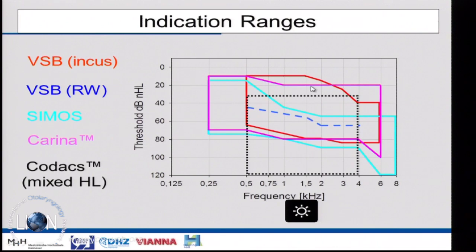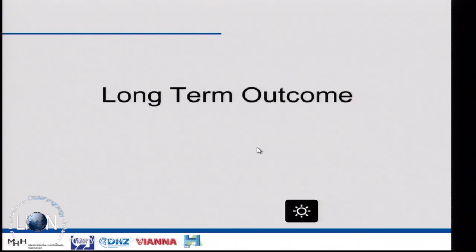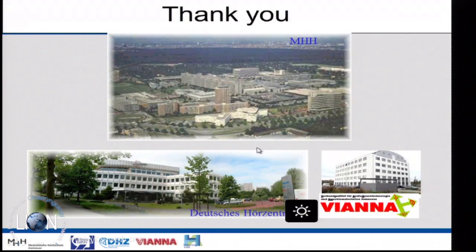And then we have the Codacs, which basically could serve any kind of hearing loss. But in terms of cochlear reserve, we would also limit it and say 70, 80 decibels, then above that, the cochlear implant is really the most important thing. Okay, well, thank you very much for your attention. That's a brief summary on the acoustic implants.